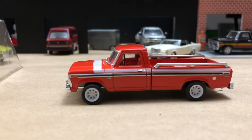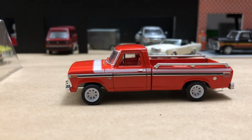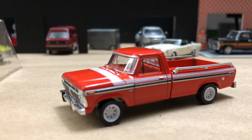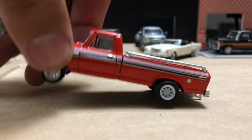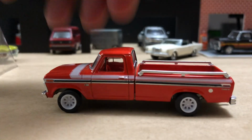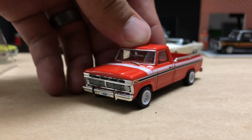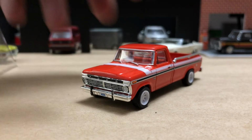This truck's been out for a minute, but I didn't get it yet. I saw it finally locally. These type of things I can find if I'm patient. And I like this one. Another cool stripe package on this truck. It's not boring. Again, Greenlight's excellent casting of the Ford truck. It's very, very well done. As I've said in other videos, the deep bed Tampa work is really good. The only thing that ever really is the issue with these cars is the wheels and tires. But it's an easy fix, so I'm not even worried about it.